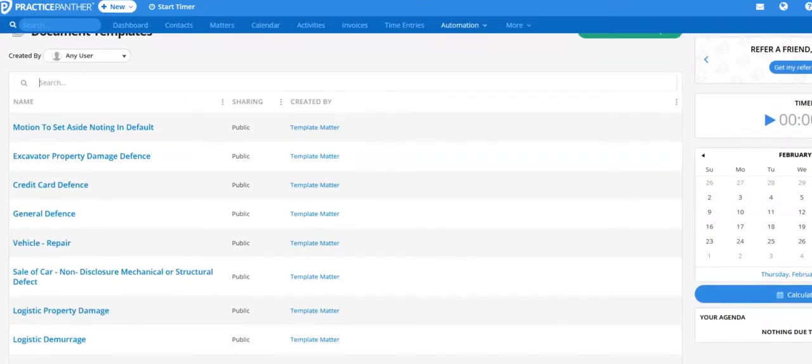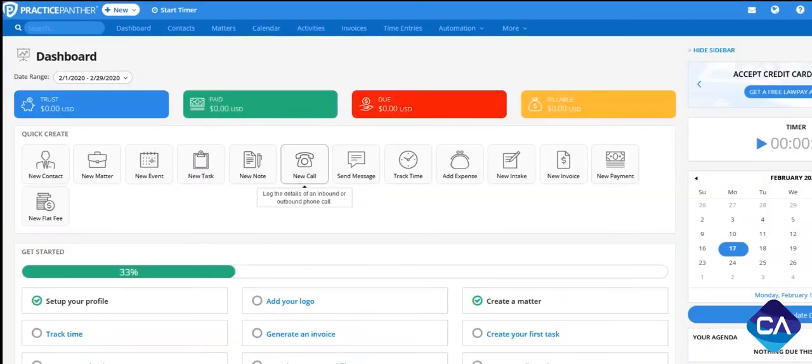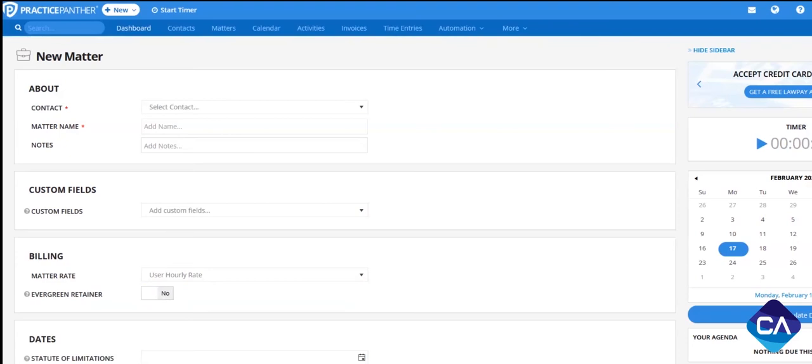Claim Automated provides standardized claims and the fields you need. When a claim needs to be populated, simply select the matter, fill out the fields, and then a claim will be generated in minutes, not hours.